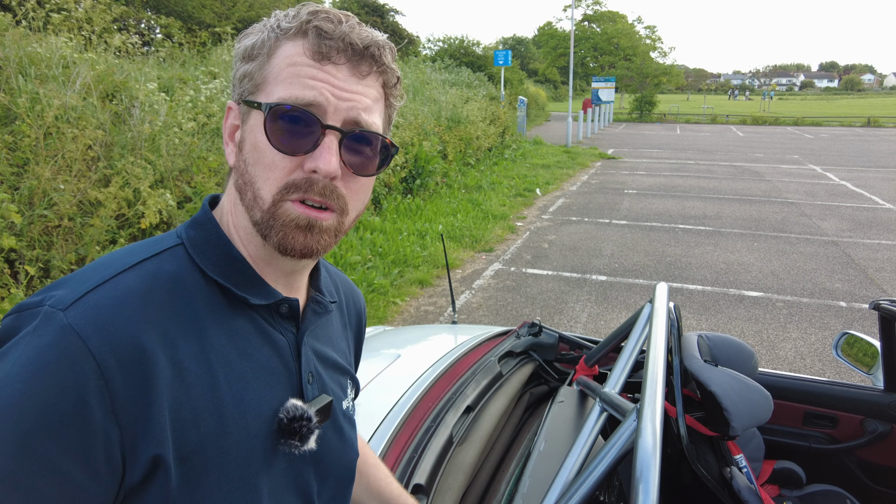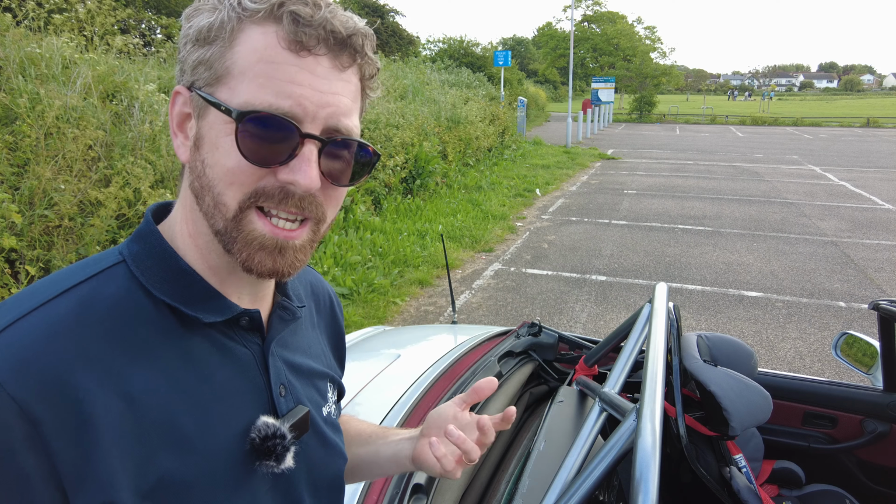Does it look stupid? Yes, but so does the rest of the car. Let's face it, this is not a sensible looking car.